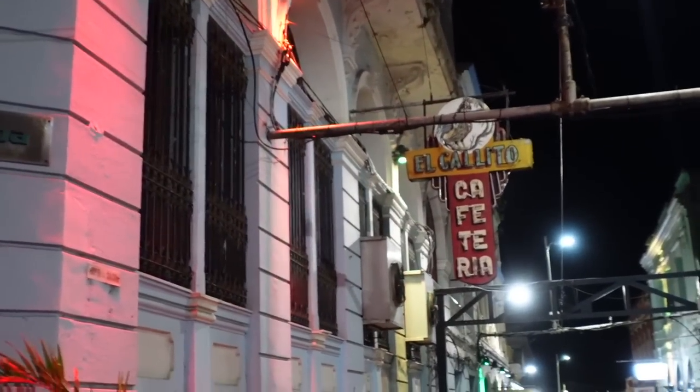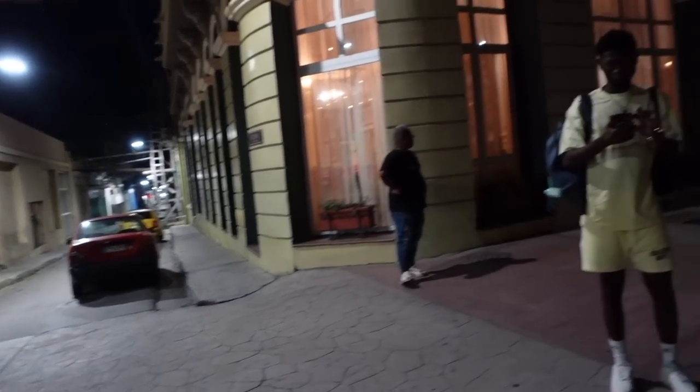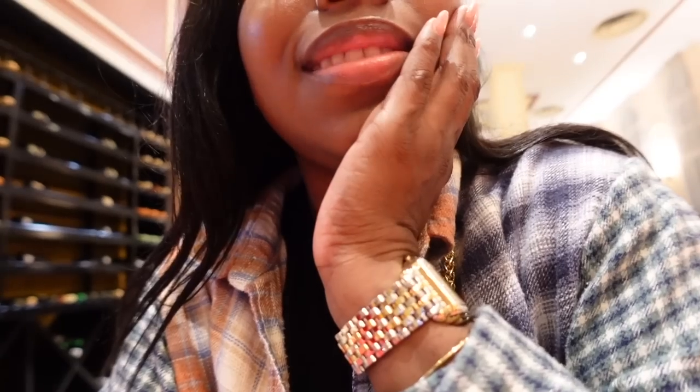Alright, guys, so we made it. That was our bus. We're staying at the Imperial Hotel. Oh yeah, we're at Imperial. I'm tired. Guys, I just want to lay down. I want a bed. I'm hungry, man. It's literally 11:30 and I haven't eaten. The hotel is very rustic. It looks nice.